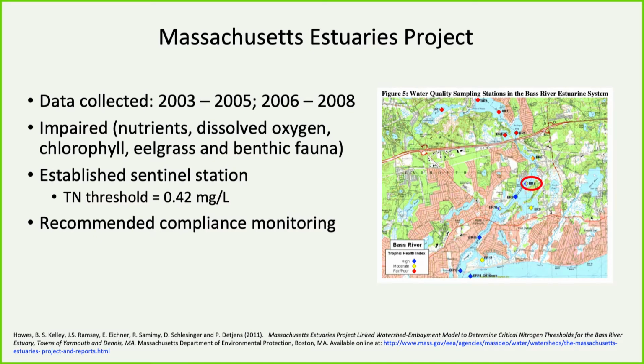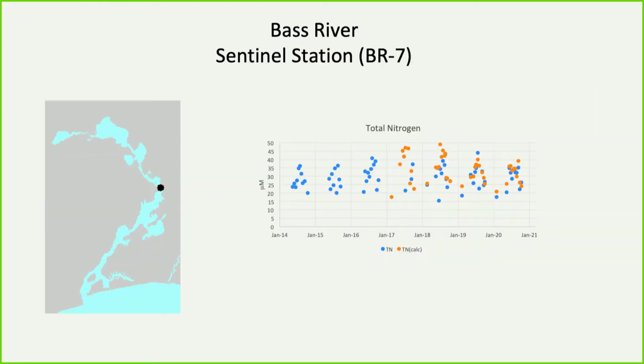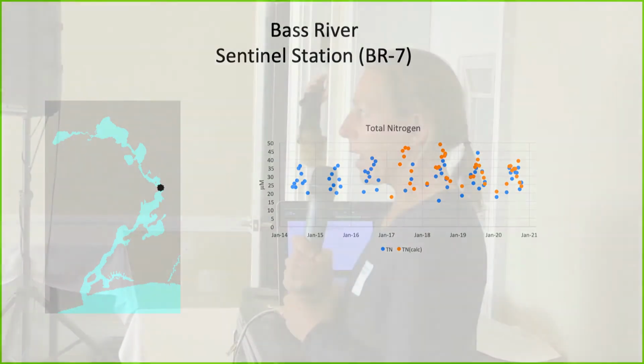So that's when the Center for Coastal Studies came in. In 2014, we were requested by the county to monitor all of the Sentinel stations throughout Cape Cod that had been established by the Massachusetts Estuaries Project. So we started doing that. Again, for Bass River, their Sentinel station is BR7. And this shows the total nitrogen data measured at BR7 for the past 7 years, so 2014 through 2020.